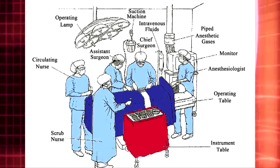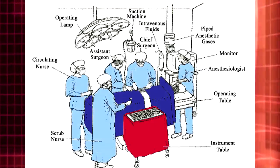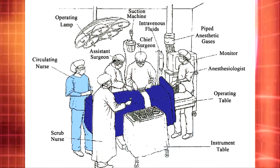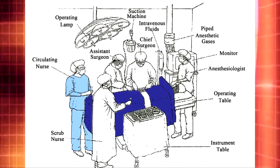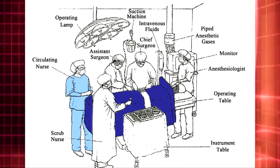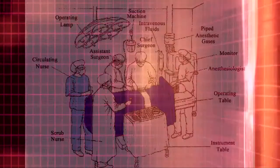When you're brought in to observe, you're going to be within 2 feet of the incision of the patient, but this circulating nurse is too close. Okay, because she is not a sterile member of the surgical team, but she is closer to that bed than 2 feet. It's always 2 feet away, okay?